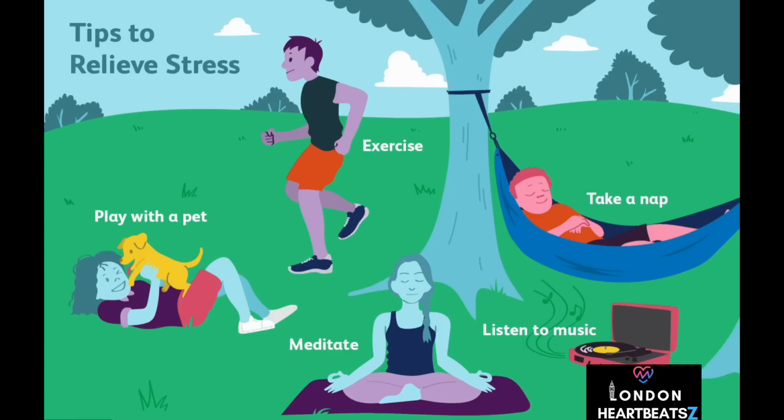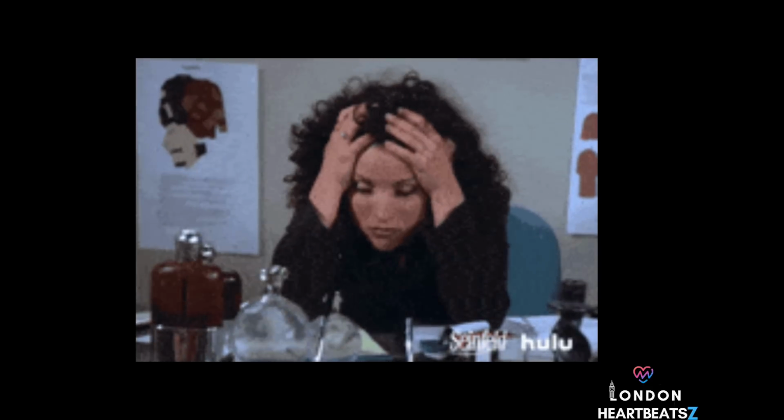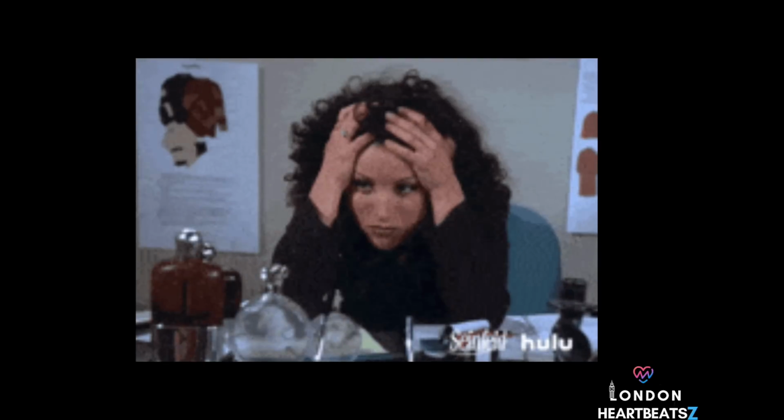Absolutely. The guide emphasizes nurturing those strong social connections. Spending time with loved ones, talking to a friend, or joining a support group can help buffer stress and improve emotional well-being. Having a strong support system is so important, especially when you're feeling overwhelmed. And remember, if stress becomes too much to handle, don't hesitate to seek professional help. Therapists and counselors can provide support and guidance in developing healthy coping mechanisms.